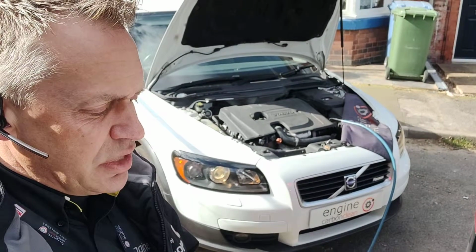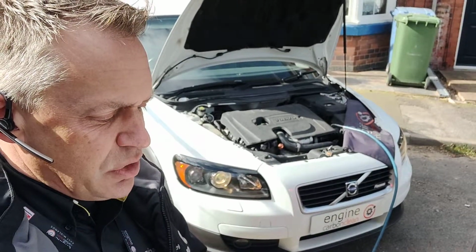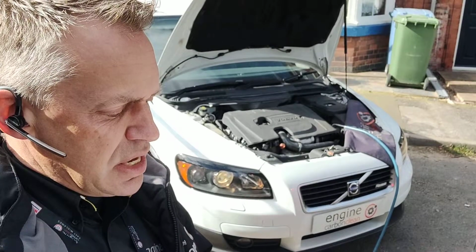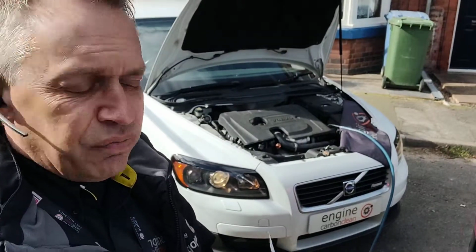We've done the diagnostics on it. A couple of other bits and pieces to do with the glow plug controller. Looks like that's not working. Some other intermittent issues to do with the flow meter signal and the EGR valve position copy signal.